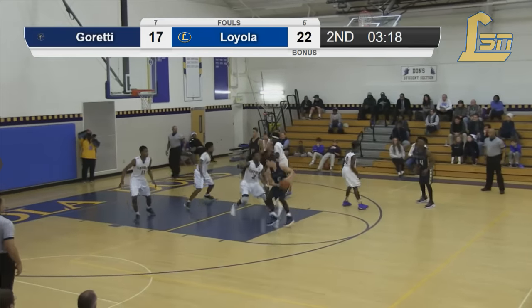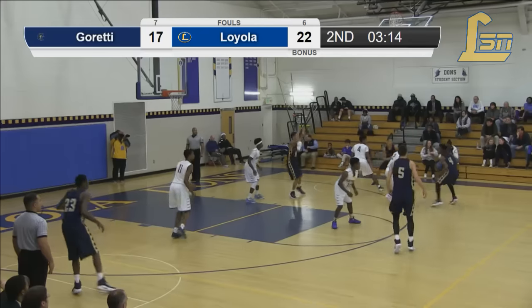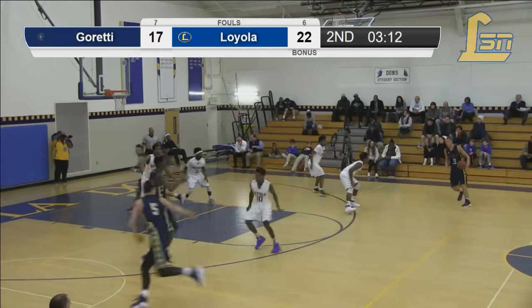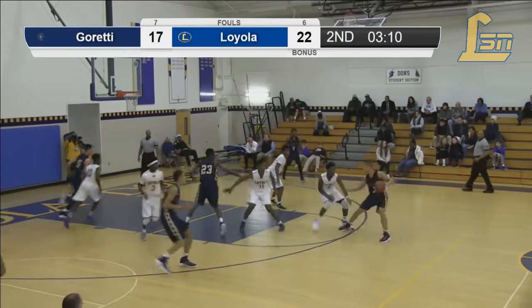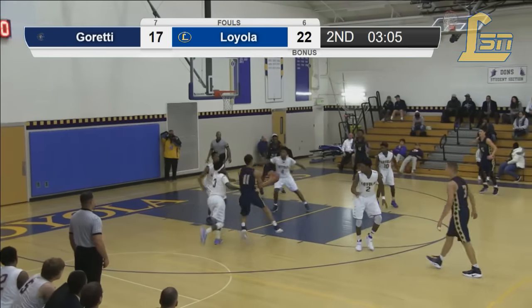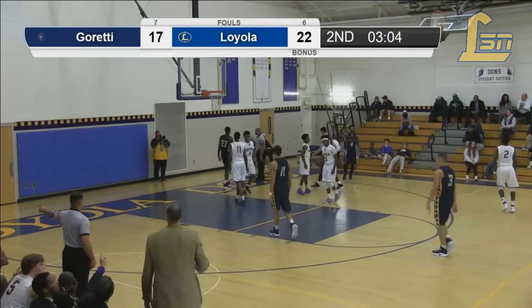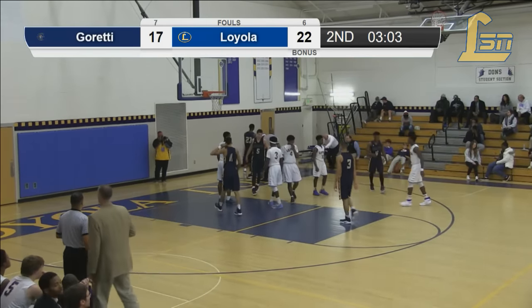Mack has it up top into Kuhn. Kuhn looking to work in the paint a little bit here. Back out to Mack. Clarence now has it at the top of the key. Harris trying to find Blackney inside again, but really good defense by Shaw down low.